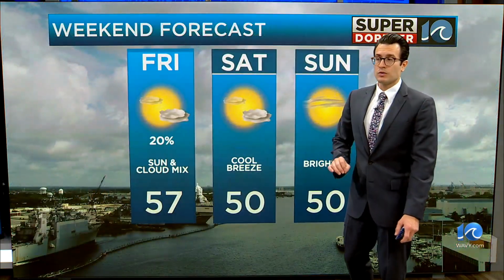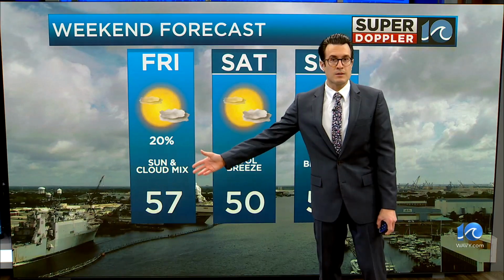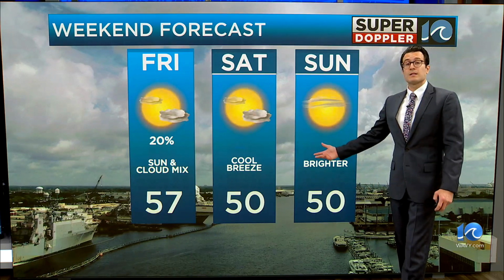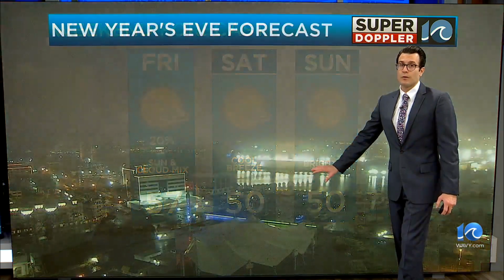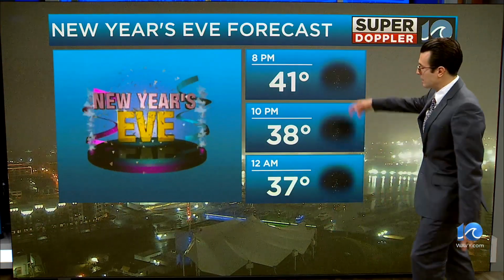Temperature-wise, going to be a bit on the chillier side. We'll start out in the 30s and 40s compared to today and yesterday, so setting us up to feel a little bit more like winter. Our afternoons rolling into Saturday and Sunday, we have a lot of sunshine, highs in the 40s to near 50 degrees, so New Year's Eve plans, keep them. They look fantastic, but grab the jacket.